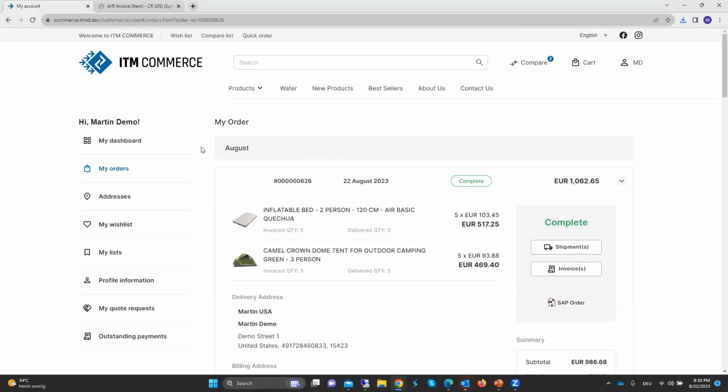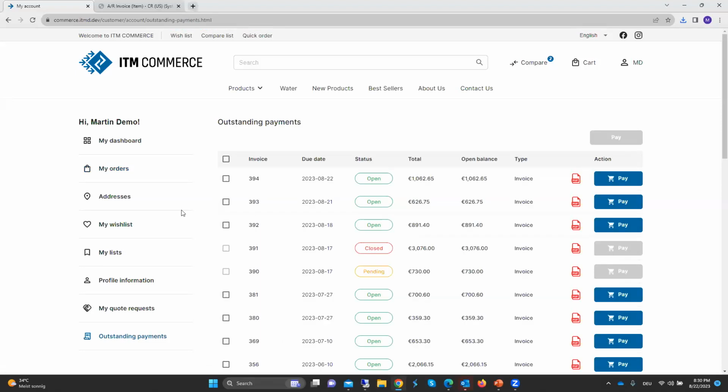And then from here, especially your B2B customers will have access to outstanding payments. So if this invoice is not paid, they can pay it. From here, they have access to the outstanding payments and they can do bulk payment. So they can select one or multiple invoices to pay directly from the e-commerce.